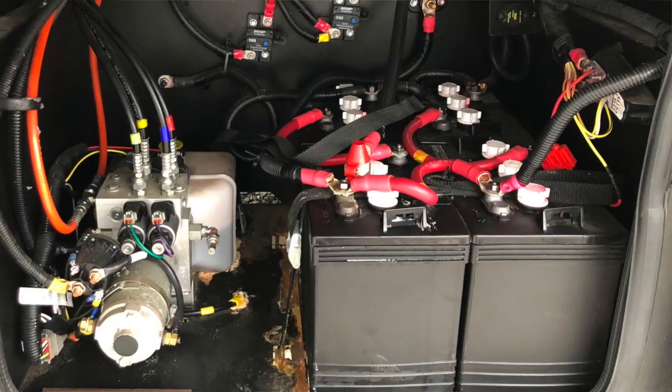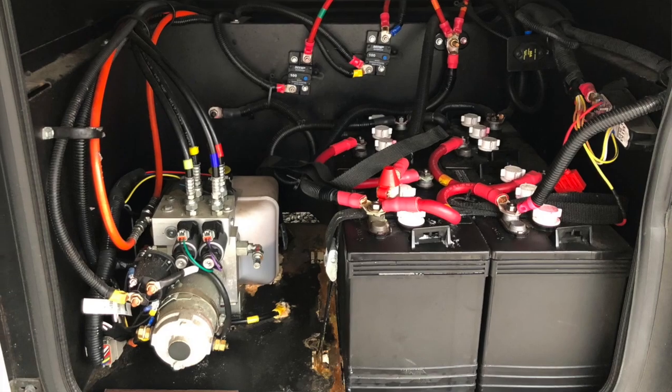So I kind of learned that the hard way, but if you have batteries, especially acid batteries, make sure that you top those off with distilled water.